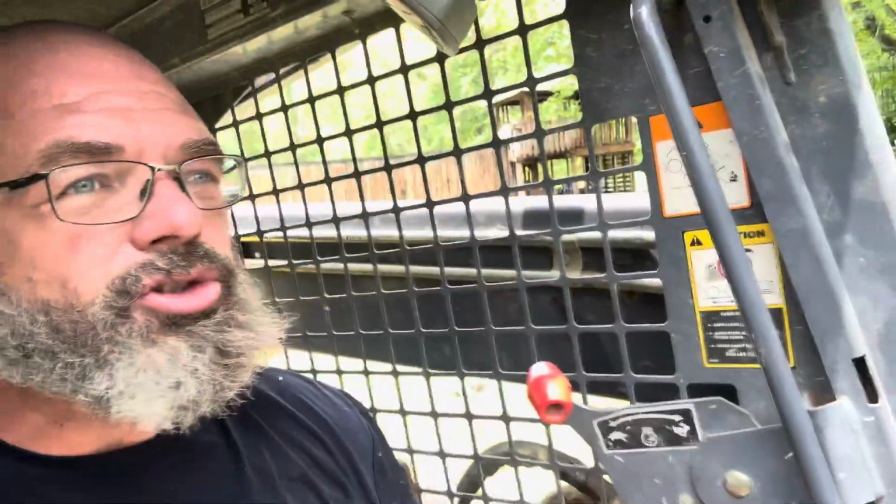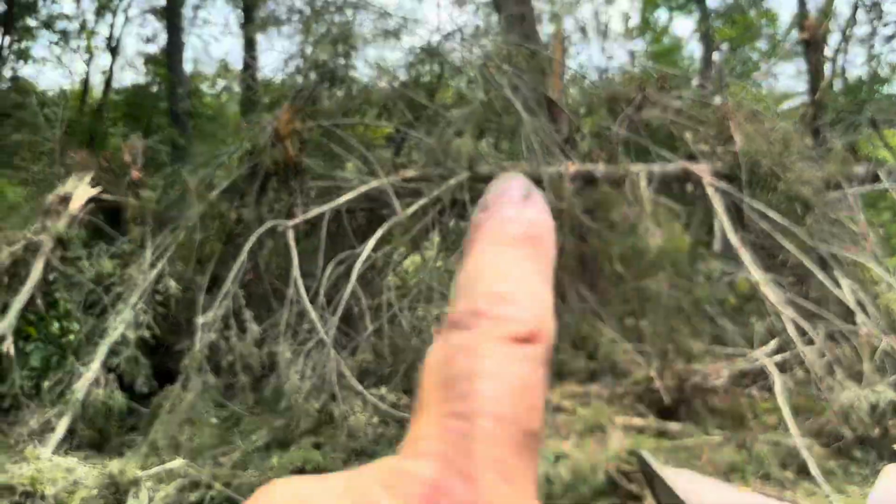All right, guys, my next tree isn't even on the ground all the way. It's kind of caught up on some other trees, so I'm going to try to reach up there with the grapple, pick it up, bring it back a few feet, and lay it down on the ground. That way I can do the same thing, go by and cut off all the limbs and whatnot. And actually, if I can get a hold of that, I may just throw it on the fire pile the way it is.